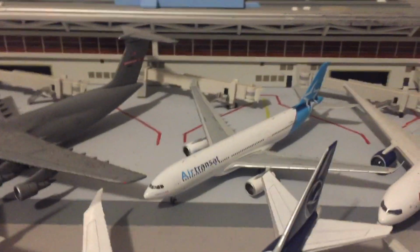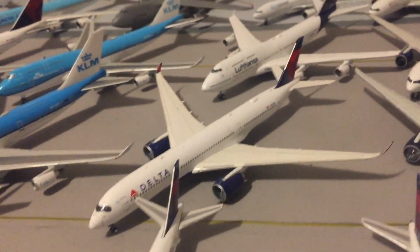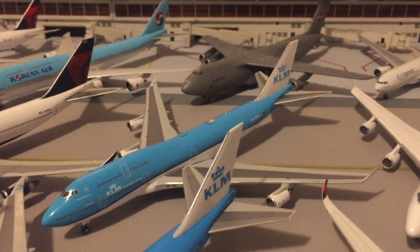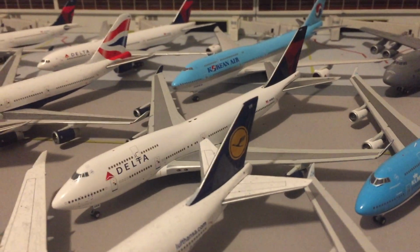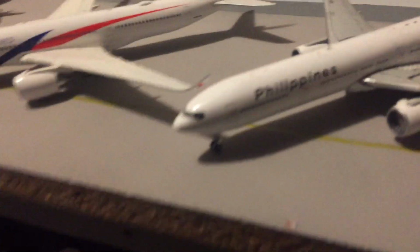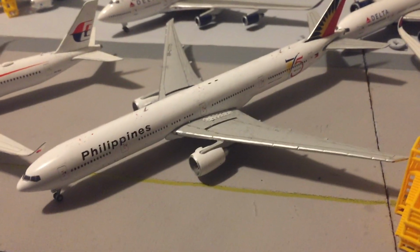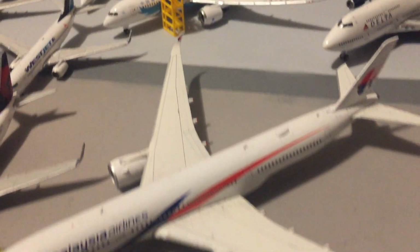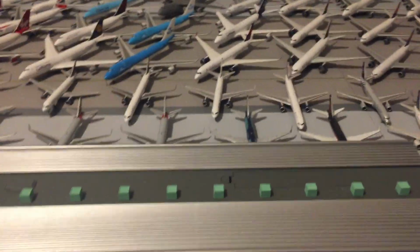777-200ER, that should be, Air Transat A330-200, Lufthansa, new livery, 747-400, A350-900, KLM, 747-400, KLM, 747-400M, C5 Galaxy, we have a Korean 747-800, Delta 747-400, Lufthansa 747-400. Jumping back up here, I'm going to do this last for Philippines, 75th anniversary, 777-300, Delta 747-400, China Southern 787-900, Malaysia A350-900. Where did I leave off?